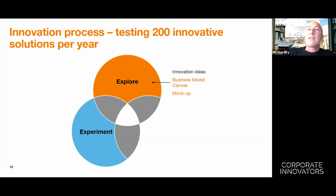Then the second part is to experiment. Experiment is really taking your mock-up with you and testing the value proposition with the users, through physical interviews with consumers or with corporate, and iterate. If you are able to do different runs between interviews, you can iterate the value proposition and fine-tune your service. The aim is that the benefit of the service is immediately understood by the customers.